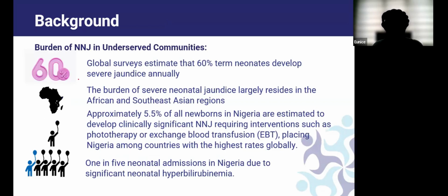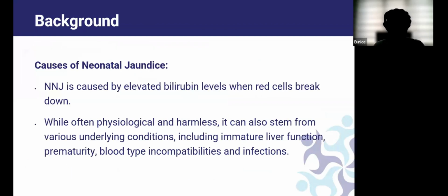Now, regardless of how harmless physiological jaundice is, it can stem from various underlying conditions, including immature liver function, like I said, and prematurity. The baby is not up to time, is delivered before time. Then the blood type, remember ABO incompatibilities, and the presence of infection that might affect the liver. The liver itself is immature at that level, and infection is going to cause more harm and more disability to that liver, making it not be able to perform its function.